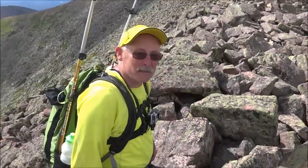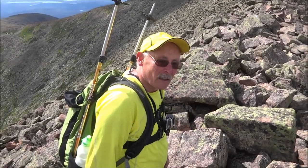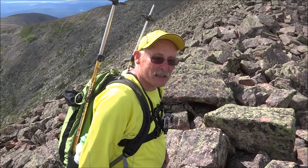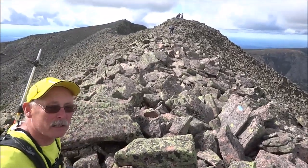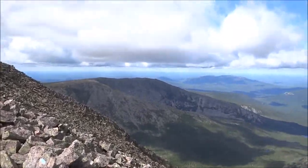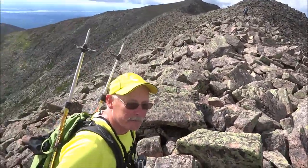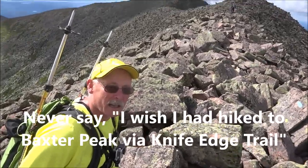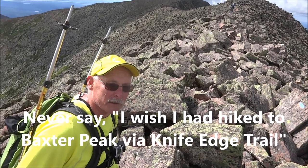This is Outdoor Steve from Baxter State Park in Maine on the knife edge, almost getting up to way over there. You see the peak of Baxter Peak, which is the end of the Appalachian Trail. Never say I wish I had hiked the terminus of the Appalachian Trail via the knife edge.